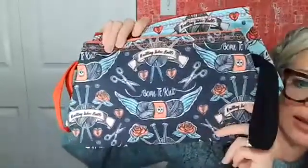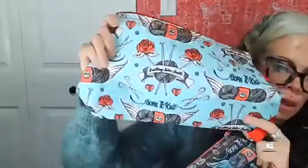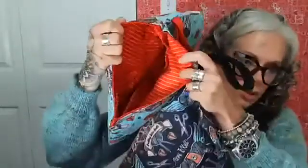I also have, this is one of the first Dolphina bags that was for knitters. So it says "born to knit, knitting takes balls." I only have one of those left in the navy blue, but I have a couple of the turquoise still available. And again, I always try to find the fun assorted lining for the inside.